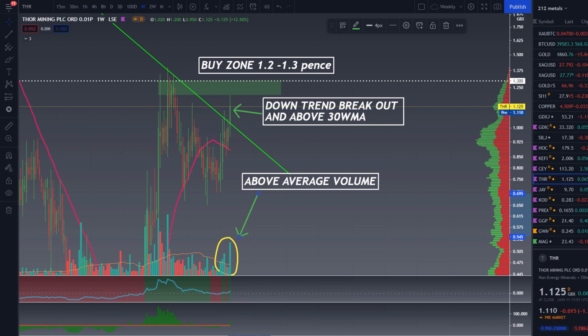And then just down here on the bottom, and I'll highlight that now, on this Mansfield relative strength, that has just kicked up from the zero line. It's kicked up into positive territory. So that's also a very good thing. So it's ticking all the boxes that it's about to do a breakout.